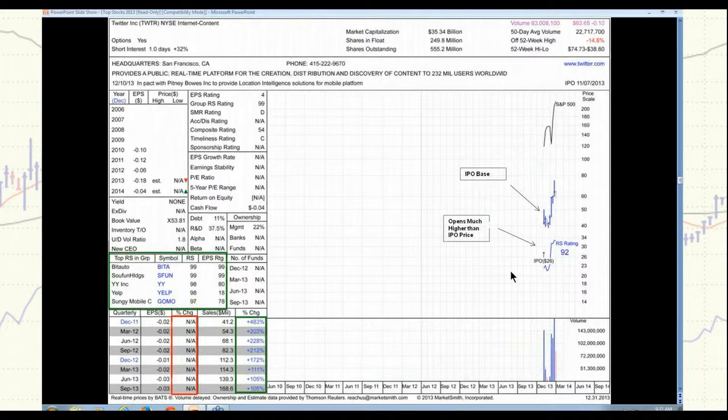I see that there was a question about the Twitter, and I think I mentioned at a seminar that I didn't buy it out of there. And sometimes you make mistakes and you miss a stock, and other times you have to balance your portfolio out. And I think I had another stock in that group at the same time.